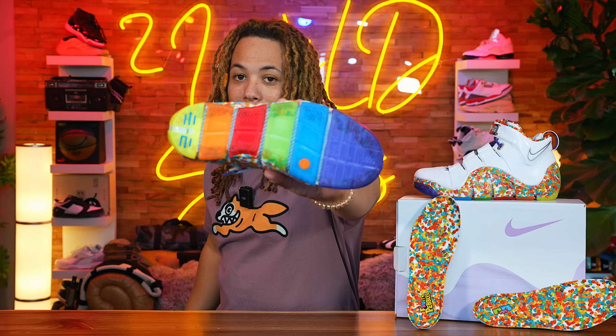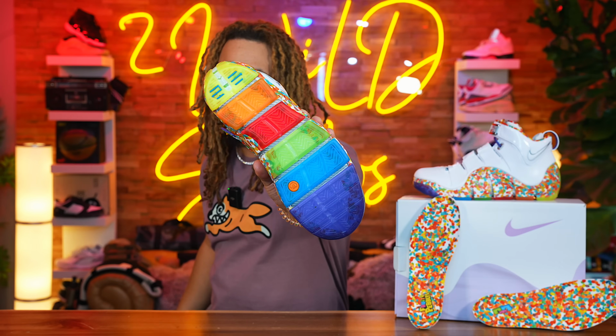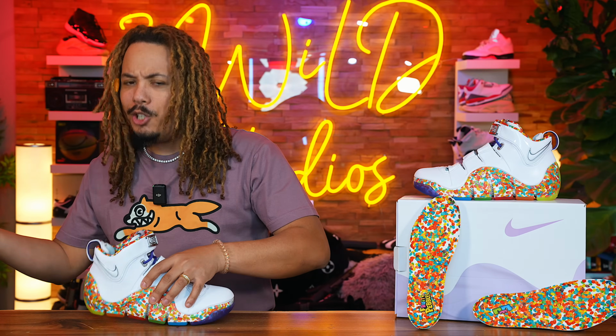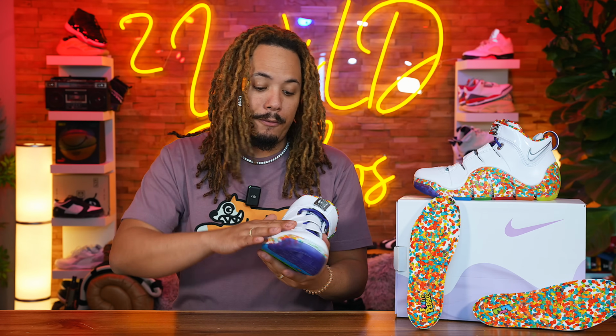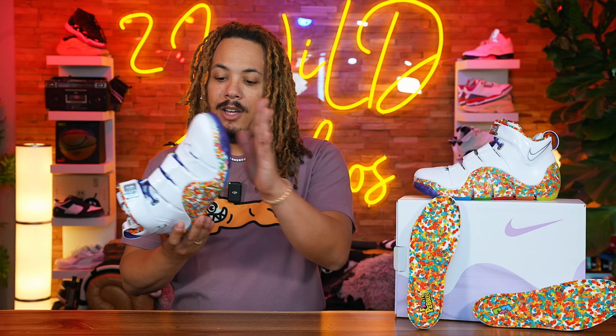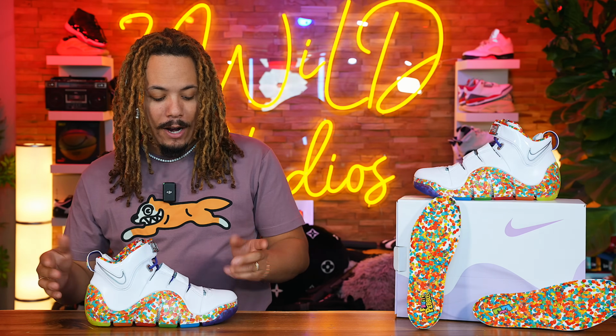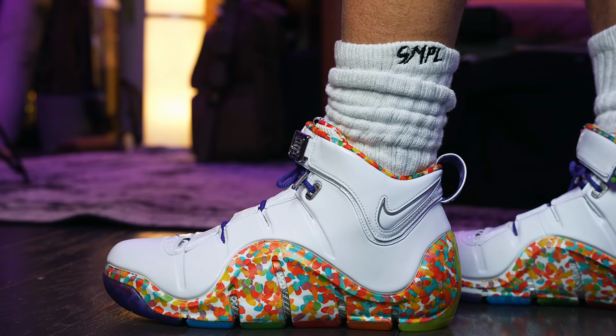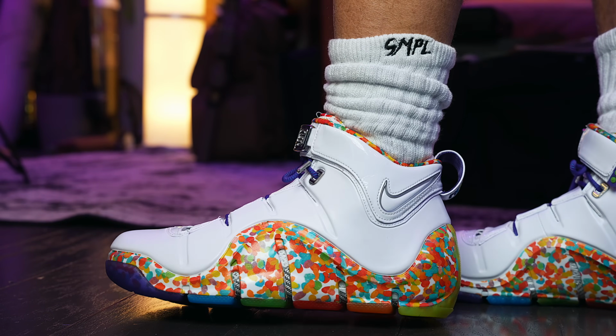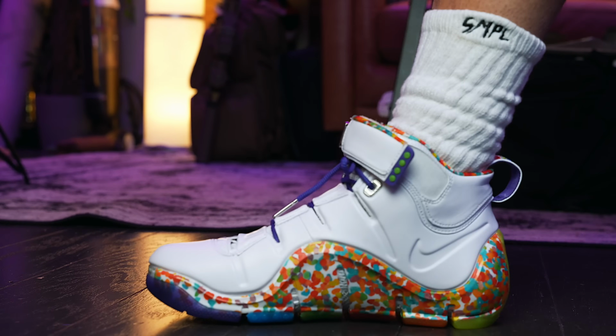Check out the outsole. Obviously we did a lot of talking, a little bit of a history lesson, which hopefully you guys enjoyed more than me just talking about overall simple stuff. You got that Foamposite material on this shoe though. Overall, you got the Fruity Pebble bottom, very big on the grip. As far as the sizing goes, they fit true to size. I actually wear an 8.5, and I felt like I had a little bit more space on the tip, so I had a lot of room lengthwise.